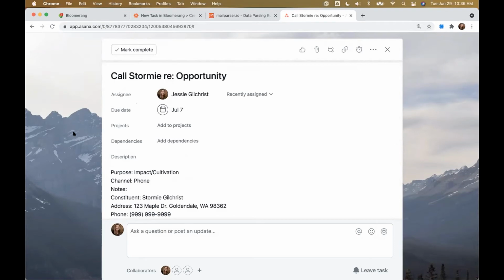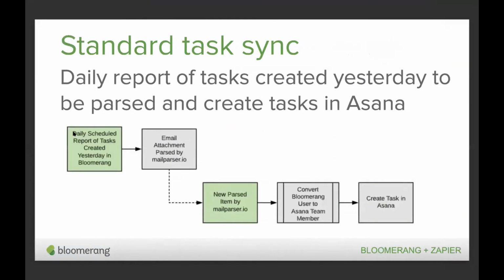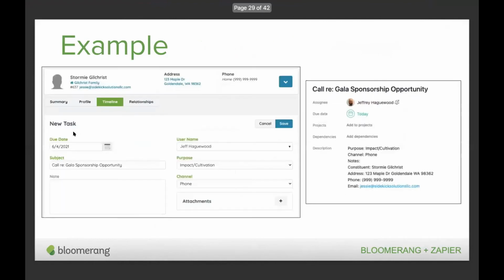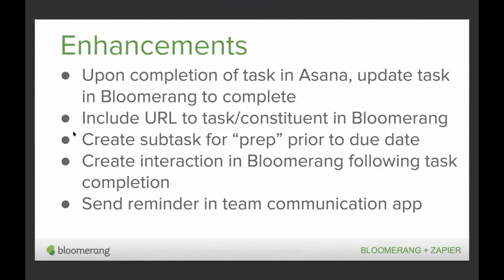Again, this same premise could be used for another task management tool. So if you use Trello or Jira, maybe you use a calendar tool, there's a lot of different tools that you could create a similar type of record in. So the workflow we demoed is considered a standard sync of Bloomerang tasks to Asana. And this sync can really be expanded and modified to support a lot of different use cases.